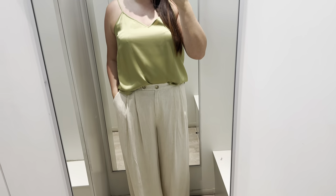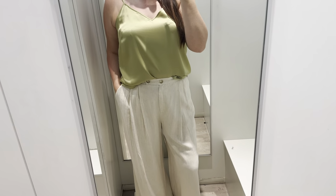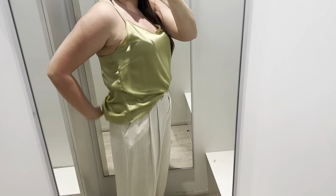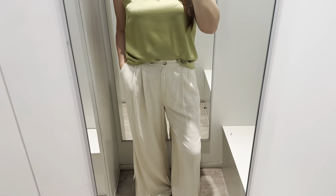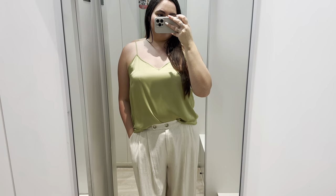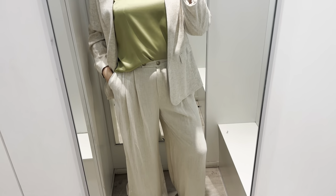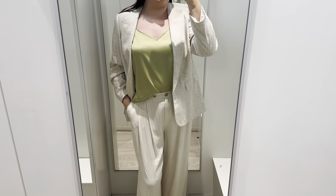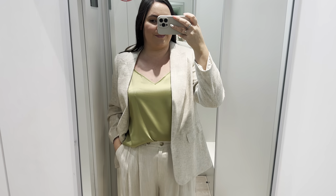Now, for the try on, I did have a normal bra on, so I just rolled down the straps. But if you had this on with a proper strapless bra, I think it would sit really nicely. But yeah, the trousers honestly fitted perfectly. I fell in love with them. And then this is it with the blazer. I just thought it was such a lovely colour. Like, how perfect is this for spring going into summer?